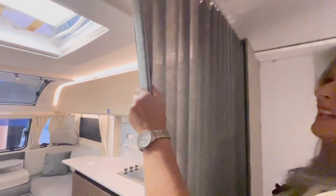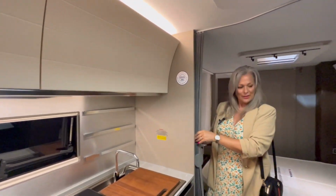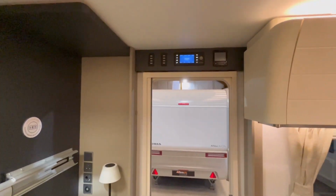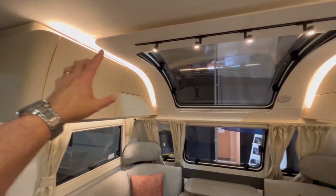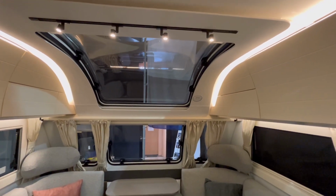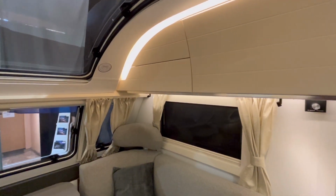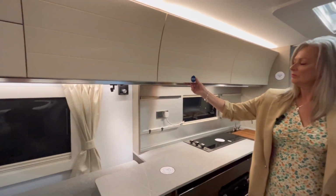Right material. Solid. Others tend to be plasticky, don't they? Again, control panel up there, and that mood lighting up there, and that massive, massive skylight. Three windows at front. Love this work surface. Very nice, guys. Very, very nice.